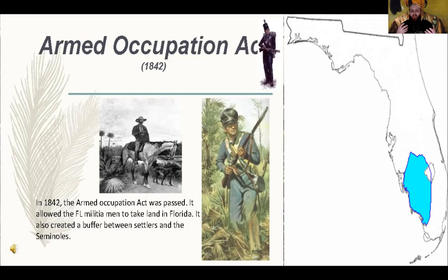But either way, this conflict that had been going on for 7 years sort of ended in a kind of draw between the U.S. and the Seminoles. But you could also consider it a Seminole victory because they were allowed to stay in their land, albeit, unfortunately, in an even smaller region of Florida than they had controlled before the Treaty of Payne's Landing.